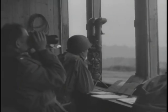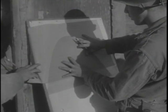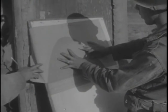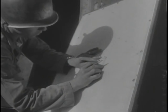The weapons that fought the Korean War were basically the same as in World War II, but the technique of gunnery was vastly improved. Using a simple target grid system, any infantryman could become an artillery observer. He could call for fire support, and the artillery could deliver it rapidly wherever it was needed.